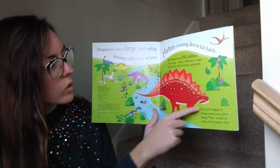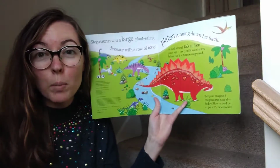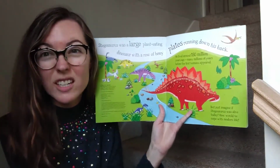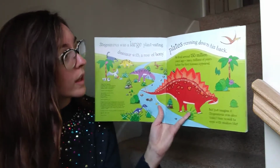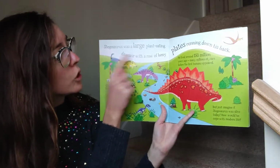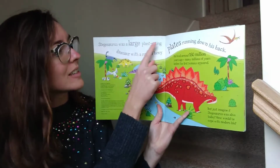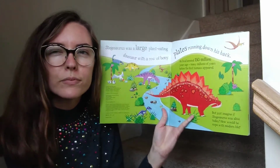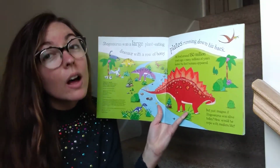So here is our Stegosaurus with its bony plates down the back. Paleontologists, who are people who look for fossils and study dinosaurs, still don't know what the bony plates are for. But it's very fantastic. Now, you might know this. What is the correct name for a plant-eating animal? I'll give you a clue. It begins with an H. Herbivore. You got it. Plant-eating animals are called herbivores.